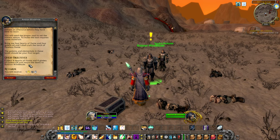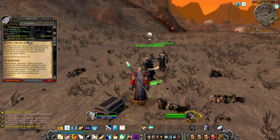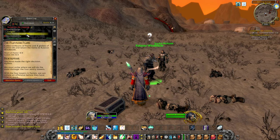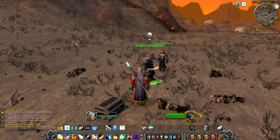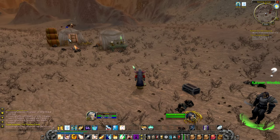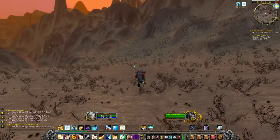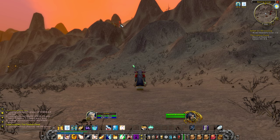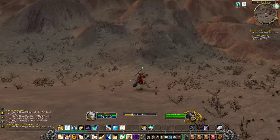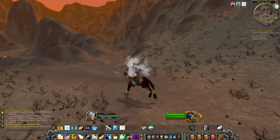Alright, 4 hearts of flame, 4 globes of golem oil. Look, it's a quest we might be able to do. I still want to have a look around. Let's head to the north and see what's going on around here. There's a horde banner that's not incredibly promising. I also don't see any way up this mountain path.